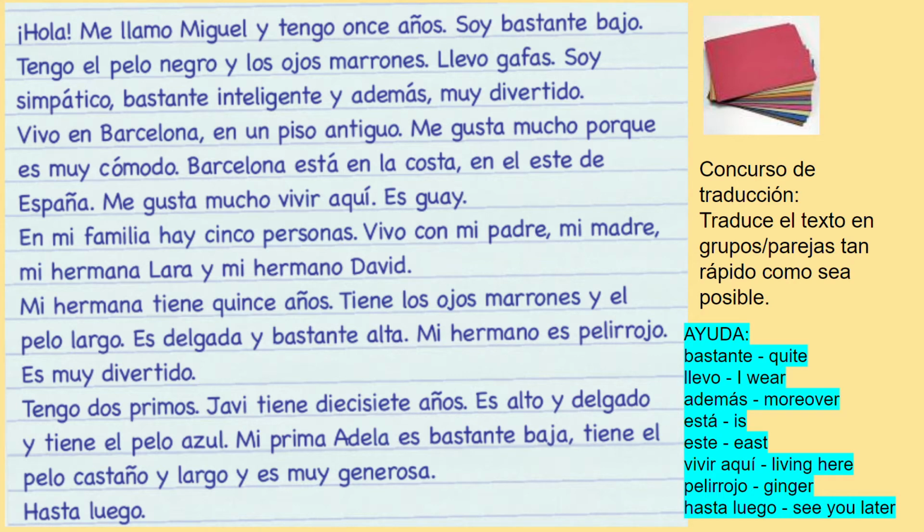Maybe you can only do single words. You can look at it and say, well, hola means hello. Miguel, I think that's a name, so I'm going to just write that down. Barcelona, that's the same in English. David, that's a name. Familia, that means family. You can just write down any you know, but if you can do sentences, even better.